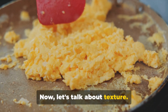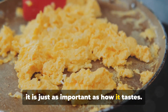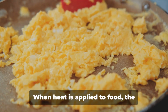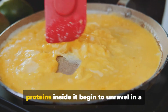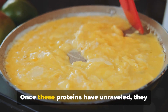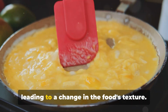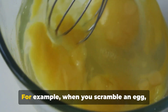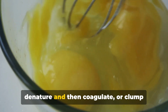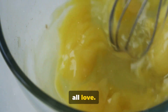Now, let's talk about texture. The way our food feels when we bite into it is just as important as how it tastes. Cooking changes food's texture by breaking down its proteins. When heat is applied to food, the proteins inside it begin to unravel in a process known as denaturation. Once these proteins have unraveled, they can then bond together in different ways, leading to a change in the food's texture. For example, when you scramble an egg, the heat causes the egg's proteins to denature and then coagulate or clump together, creating the fluffy texture we all love.